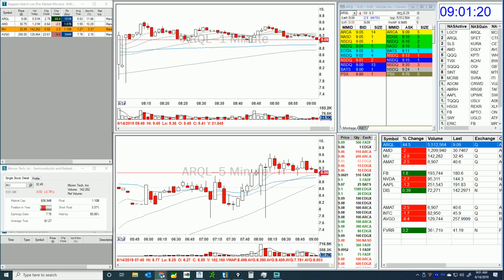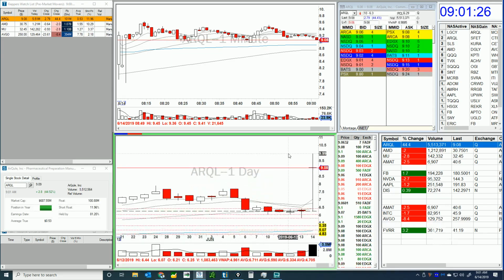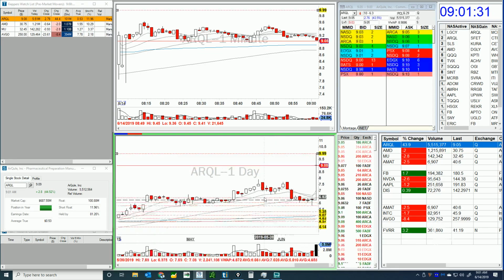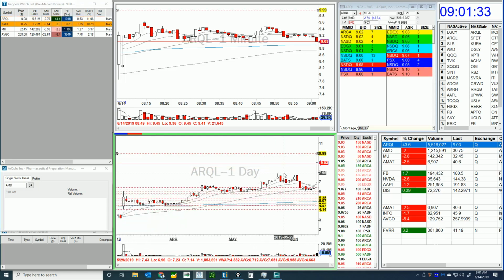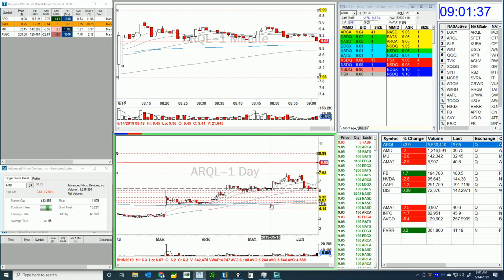All right, guys, so let's get into it. We have ARQL on here, very active. Let's find some daily levels. We have the high of the pre-market sitting at $10 exactly. On the downside, I'm going to mark down this one here because it seems like the most recent level close to where the price action is now, 7.93.